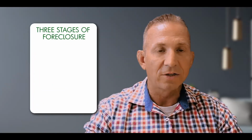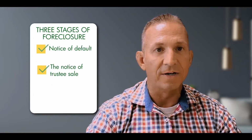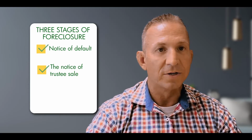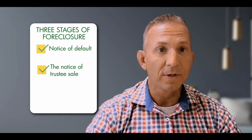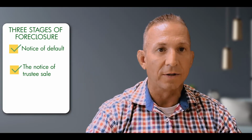The second stage is called the notice of trustee sale stage. This is a much more critical stage. Not that the first stage wasn't critical, but this second stage is extremely important that you get something done quickly. This is a scary thing because they come to the house and they actually post a notice on the front door and say that your house is going to be sold at auction in 21 days. Now, this is the trustee that's handling the trustee sale. This is a 21-day period.